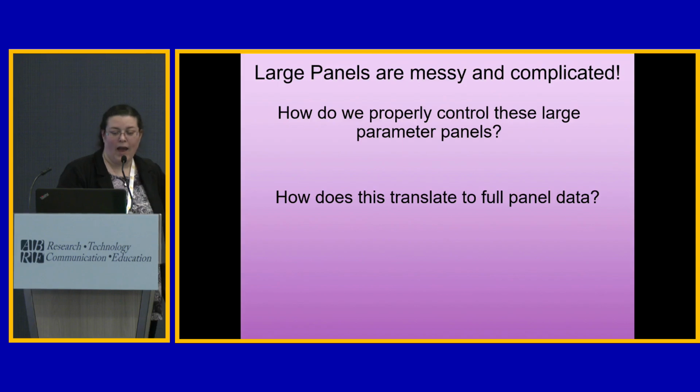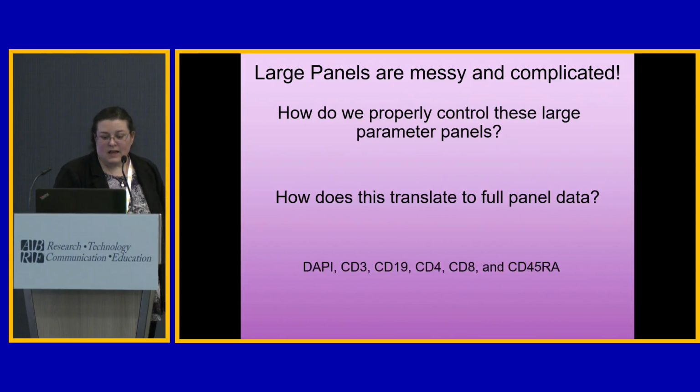But how does that translate to an actual full panel? Because everything has been single colors on cells and beads at this point. So we devised a small stain set, because we didn't want to do an overwhelming amount of analysis on this. But we used DAPI as our live dead, and then we looked for CD3, CD4, CD8, CD19, and CD45RA. Very simple panel.